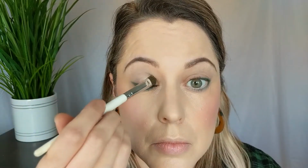I'm going to use that same brush and sort of pat in this lighter, shimmerier shade on my lid, then finish off my lids with a darker color in the crease. Kind of give it some depth.